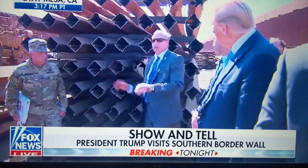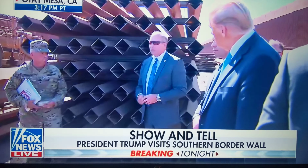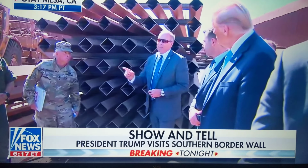Right now, they've had 4 attempts to cut through this. All 4 times it's failed. Border Patrol's been able to respond and interdict those individuals. This right here, this design, it's a game changer.